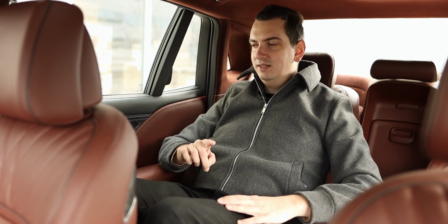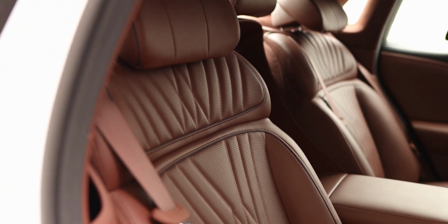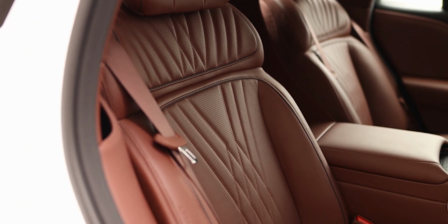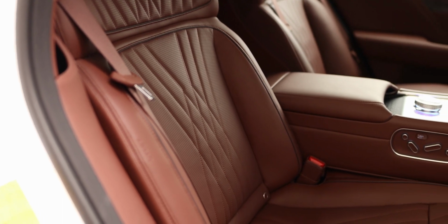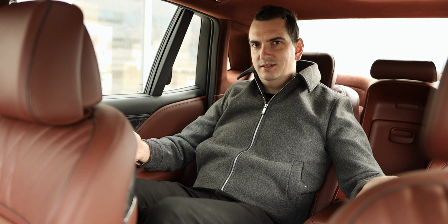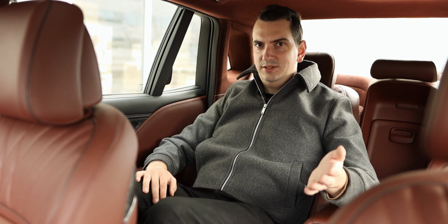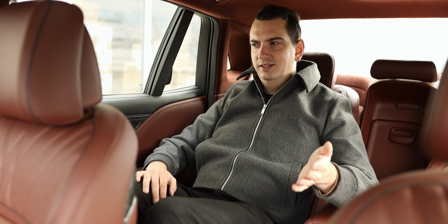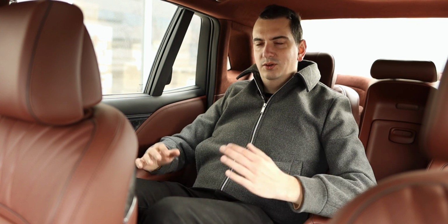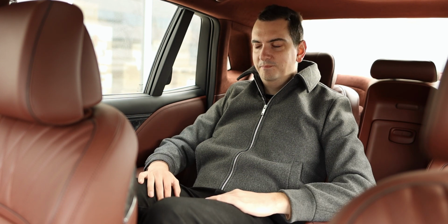For the American spec, you guys do have massaging rear seats. I don't know why there's this discrepancy between the two. It feels like we're getting screwed over, but it just doesn't make sense in a luxury car like this. If I'm wrong, please let me know. And if somebody from Genesis Canada is watching, please comment down below. Why doesn't the Canadian spec G90 have massaging back seats?